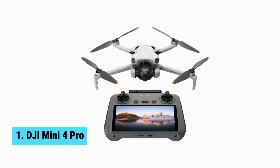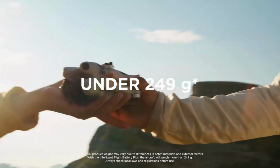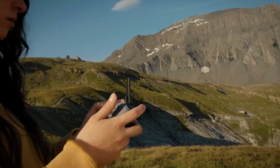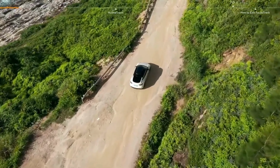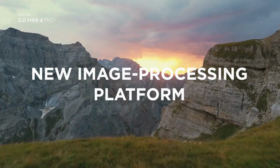Number 1. DJI Mini 4 Pro. This compact and lightweight drone packs a punch with its impressive features and capabilities. First off, the fact that you don't need to register this drone is a game changer. It saves you time and hassle, allowing you to focus on the fun of flying.